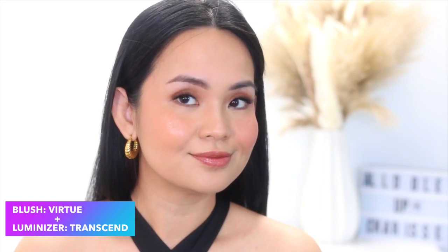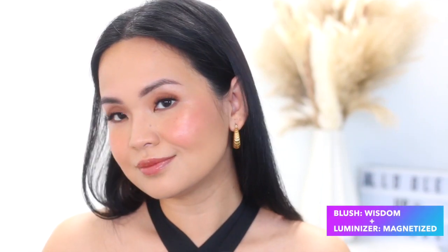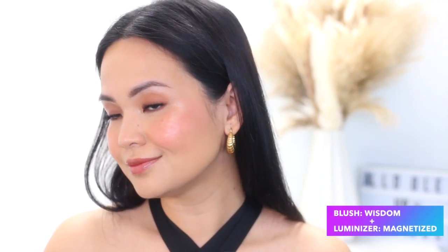I thought the first combination I did was the perfect match, but looking at the combinations now that I've switched the luminizer, I think I also love them. So this is the side with Virtue and Transcend. And the side with Wisdom and Magnetize. I'm still loving this side.